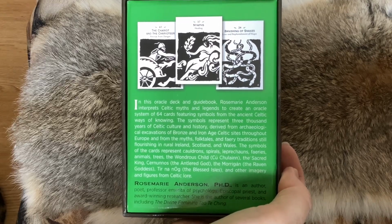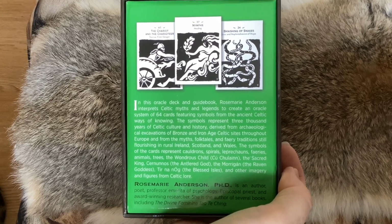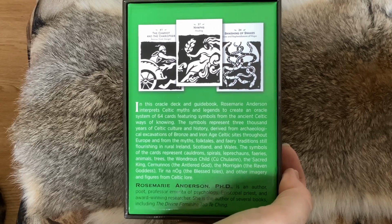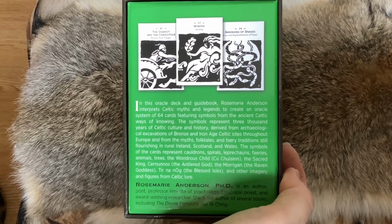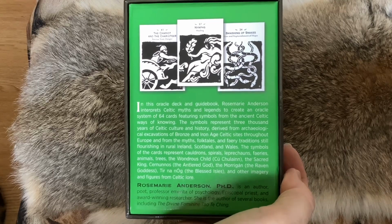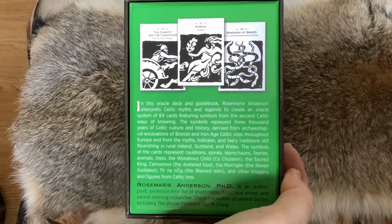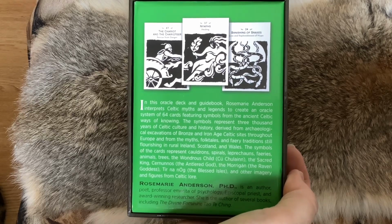The symbols of the cards represent cauldrons, spirals, leprechauns, fairies, animals, trees, the wondrous child, Cuchulainn, I think you say it like that, but I might be wrong. The sacred king, Cernunnos, the antlered god, the Morrigan, the raven goddess, Tir na nOg, the blessed isles, and other imagery and figures from Celtic lore.